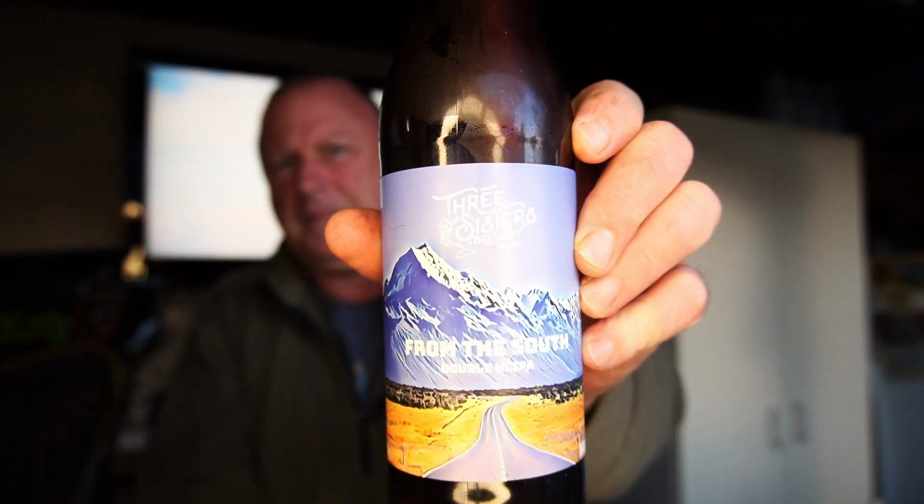Now, this has a very limited shelf life. So this was produced on the 13th of May, 2021, and it expires on the 31st of the 11th, 2021. So that's about 6 months. You've got about a 6 month window to get the best out of this beer here.